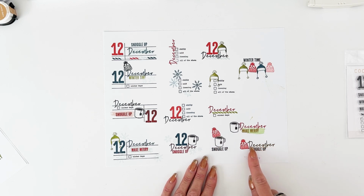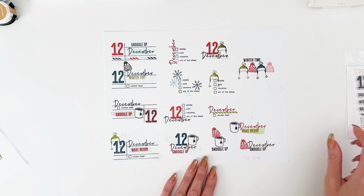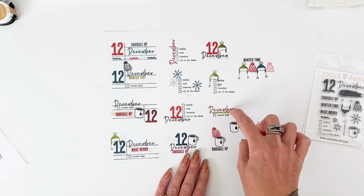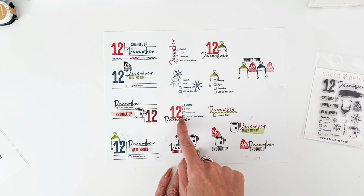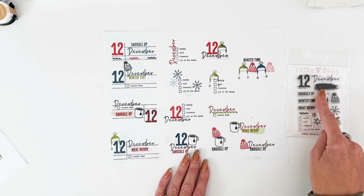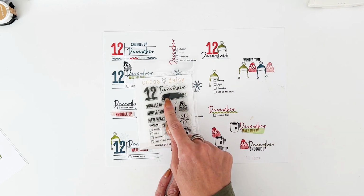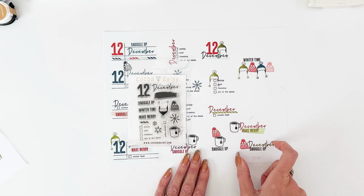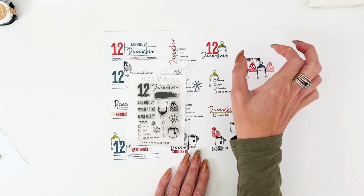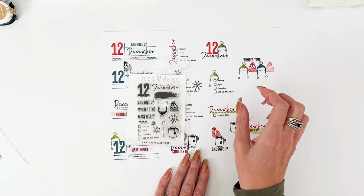Here we use the hat again with December with snuggle up, and then the tea mug with December, I used the swoosh under there, and then the Make Merry. The nice thing about that swoosh is that it is such a great little layering stamp. You could use it under the December, you could use it under the words, you could run it under the all of the above to highlight that. There's so many different ways you could use that swoosh. You could even, if you wanted to, for journaling, take that swoosh and use it like if you wanted to do a top 5 or a top 10 sort of thing.